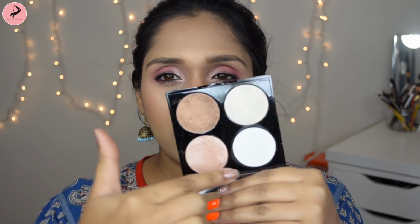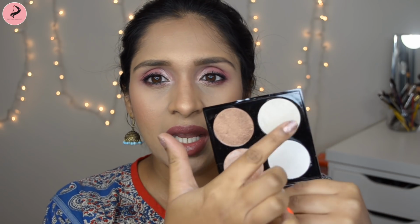Alright, moving on, I have this highlighting palette from Sivanna Colors. This is a bronzer and highlighter palette, but all four are shimmery ones. I'm sure I'm not going to use this as a bronzer, but all four are going to work for me as highlighters. This one is going to be too deep for me, but I'm going to use the rest of the three shades. My favorite is this one, a yellowish gold. The one next to it is a very chalky white matte powder, so that is a waste. I'm going to use these two and maybe a little bit of this one once in a while. So I'm going to keep this.